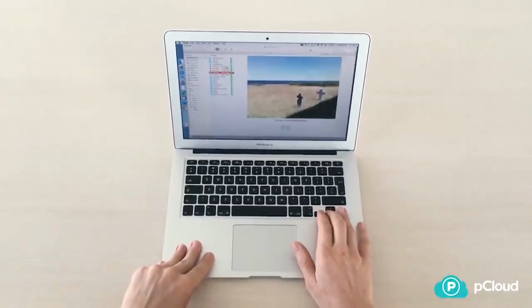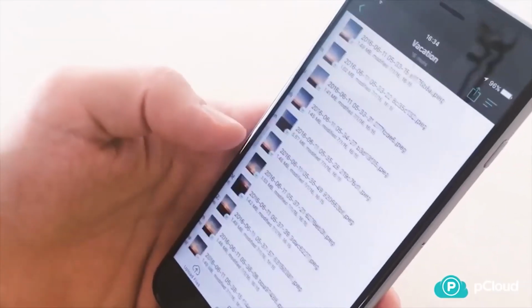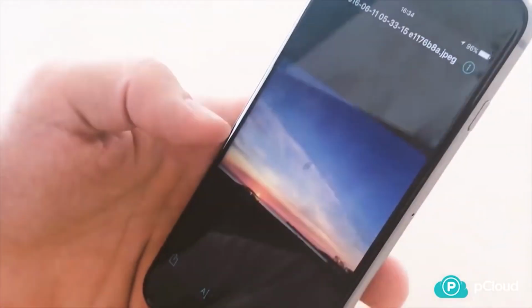Still, it's like pCloud's got an extra gear. You see, it offers neat extras like offline access, file versioning, and media streaming. This means you can get to your stuff even without Wi-Fi, recover old file versions if you goof up, and stream your tunes and vids right from the cloud.